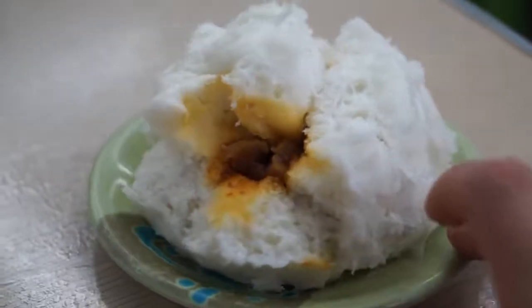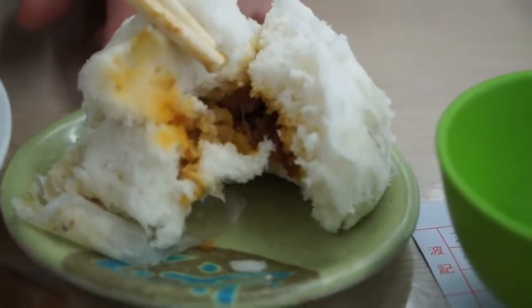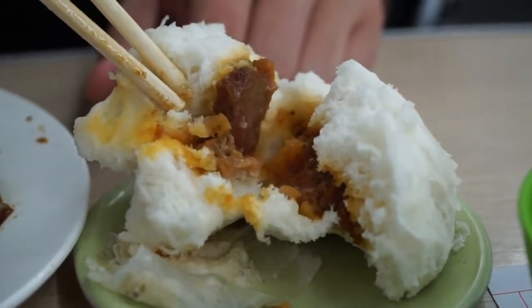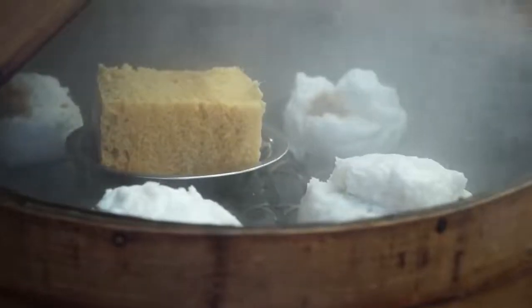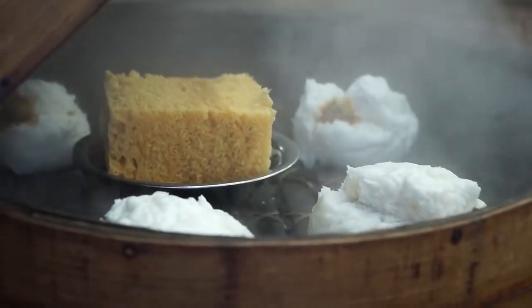Okay, Cha Siu Bao is always my favorite dim sum item. It is so fluffy. That bun is extremely fluffy, incredibly soft. And then on the inside, you have that really, really sweet braised pork. So that Cha Siu that has been braised in all kinds of interesting ingredients, honey, soy sauce, and it just all together goes so well with that really, really fluffy bun.